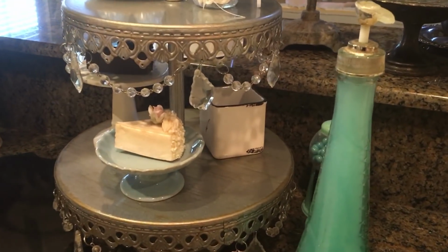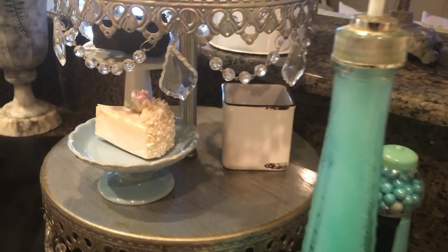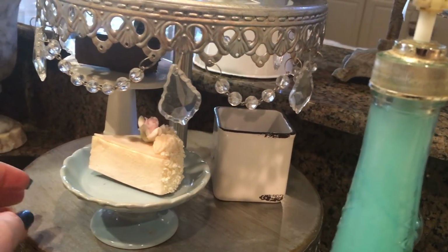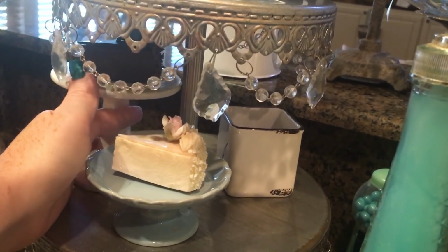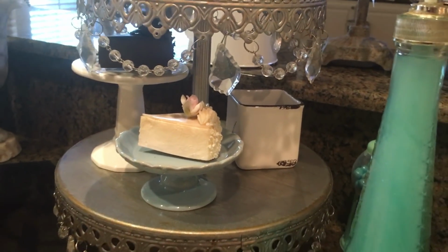I need a little pumpkin right here. I don't have one on here. I need to get another little white pumpkin. But I've got my little tiny cake plates here, and I've got the white one back here that I'd gotten at the dollar spot at Target. And that's got a little chocolate cake on top.